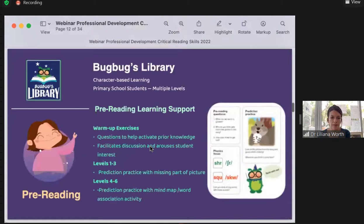So pre-reading here. So the Black Box Library, this is character-based learning. Like I mentioned before, it's very much aimed at primary school students. It's really fun. The characters get in all kinds of adventures, and there's multiple levels as well.